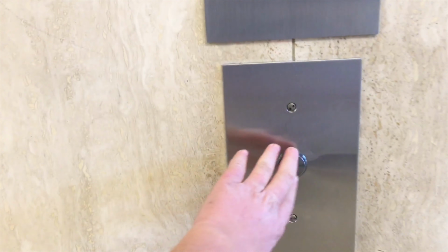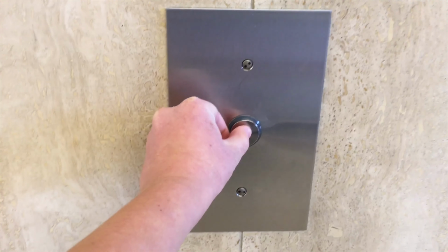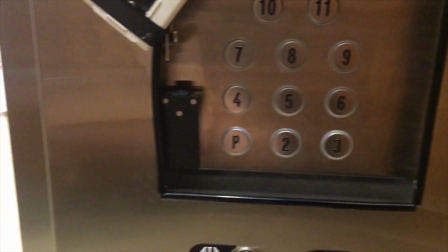These have just been modded. These are the elevators here at 4365 Executive Drive. These are Schindler 400A. Look at these. Gotta go to 8. Oh, 8.